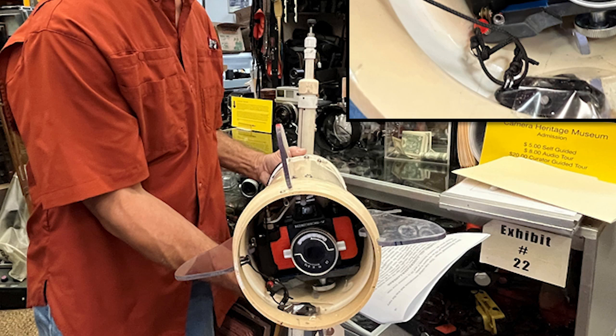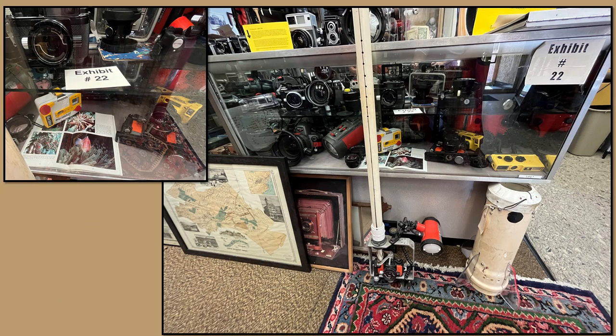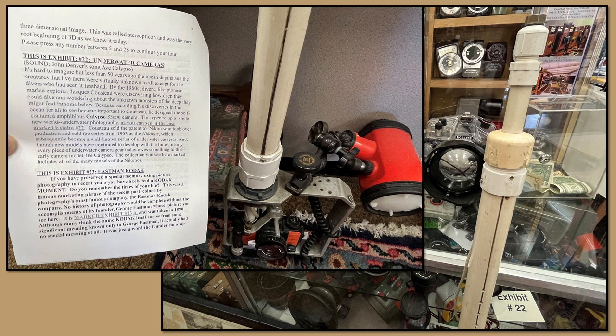Because recording his discoveries in the ocean for all to see became important to Cousteau, he designed the self-contained amphibious Calypso 35mm camera. This opened up a whole new world, underwater photography. Cousteau sold the patent to Nikon, who took over production and sold the series from 1963 as the Nikonos, which subsequently became a well-known series of underwater cameras.